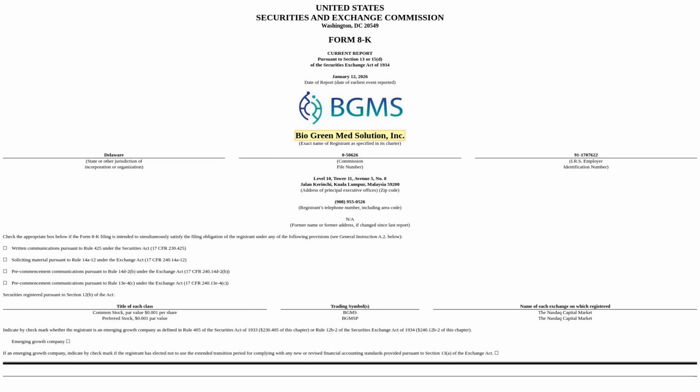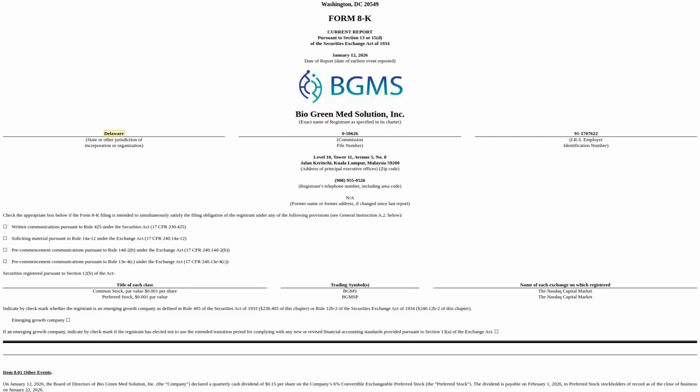The company we're looking at is BioGreen Med Solution Incorporated. They are incorporated in Delaware, which is a common state for companies to choose for their legal structure. That means their corporate home base is Delaware. This number, 001-50626, is their assigned file number. With the SEC, it is like their unique ID tag in the system. And this number, 91-1707622, is their employer identification number, or EIN. From the IRS, it is essentially their social security number for tax purposes.